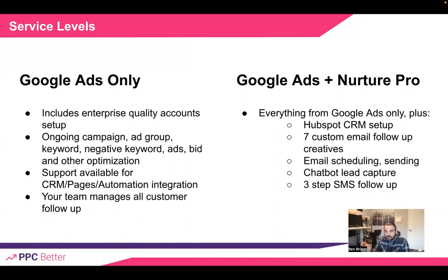With our Nurture Pro, you get everything in the Google Ads setup, but you also get HubSpot CRM setup. If you'd like us to set up the email follow-up, create the forms, create a chatbot for you, set up the email scheduling and sending, and we can also integrate with a platform to send SMS messages for you.